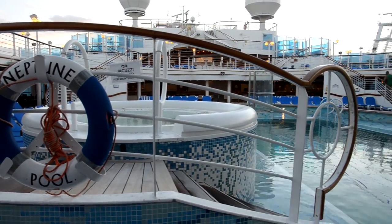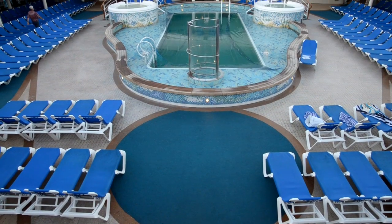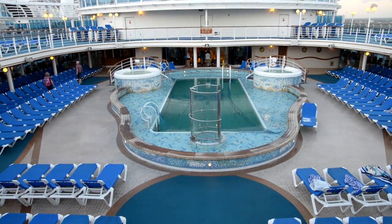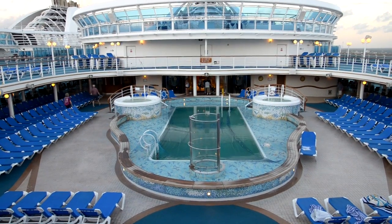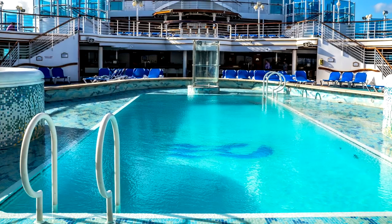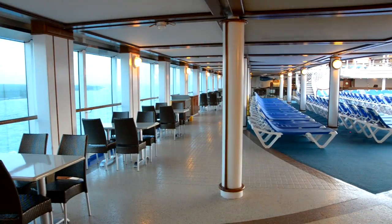Neptune pool is pretty much the main pool. There's 2 more whirlpools on each side of that. It can be a very busy place on a sea day. But this is also an area where you have pizza place, Prego's Pizza, and Trident Grill that we're going to show here.